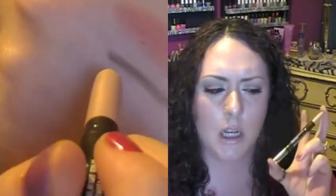Next is something that I am super, super excited about, because I fight with my brows a lot. It took me a long time to figure out something that worked for me, and the only problem is that I feel like it takes so long, and I'm like, oh, I don't want to spend so long on my freaking eyebrows. So I've seen someone talk about this. God, I'm not sure who it is.